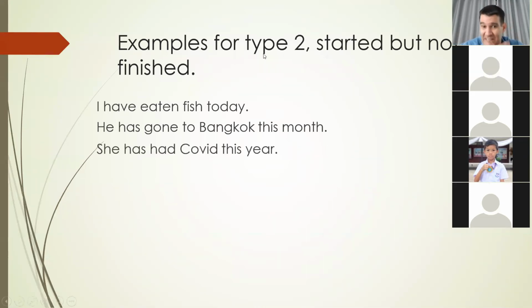So one more. She has had COVID this year. So again, this year has not finished. If 2020, we will just use verb 2. She had COVID last year.